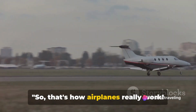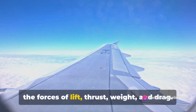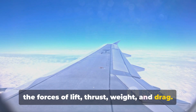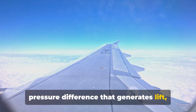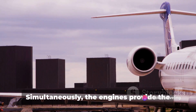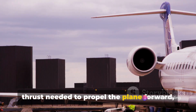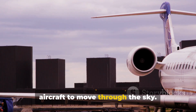So that's how airplanes really work. The magic of flight is all about balancing the forces of lift, thrust, weight, and drag. The wings play a crucial role, creating a pressure difference that generates lift, making it possible for the airplane to rise into the air. Simultaneously, the engines provide the thrust needed to propel the plane forward, overcoming the drag and allowing the aircraft to move through the sky.